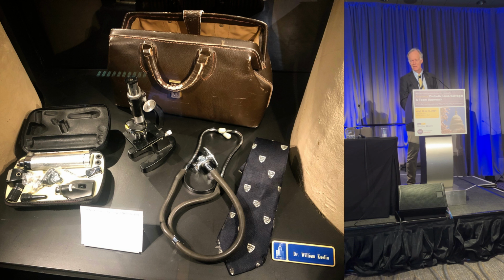So this is the toy microscope my parents gave me when I was 10 years old. And this is my medical equipment from when I was a medical house officer at Johns Hopkins. In fact, there's my badge. So thank you very much for your attention, and I think we also have some time for questions.